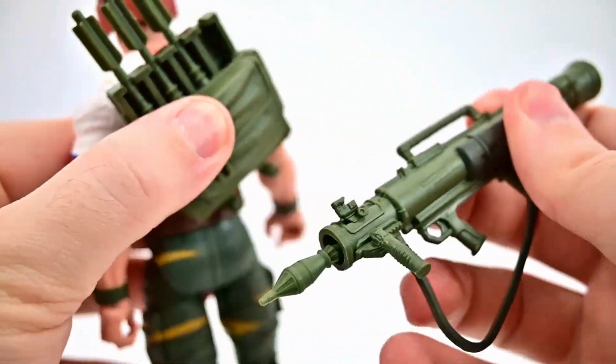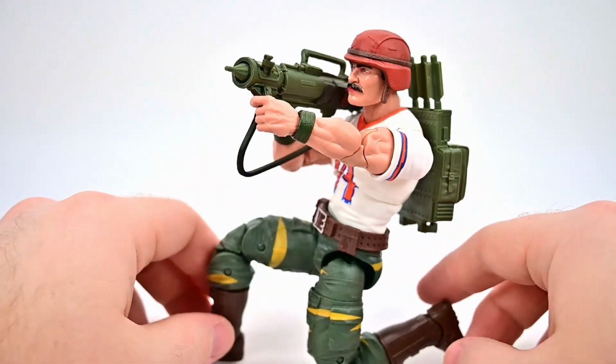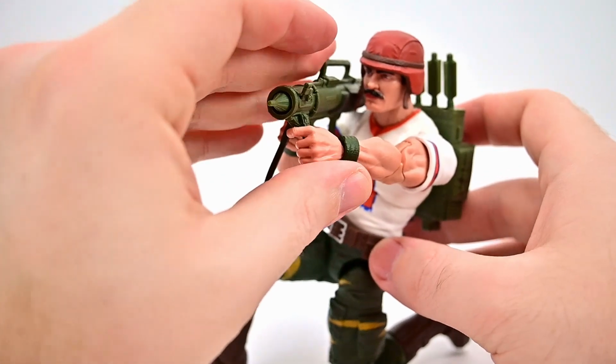But let's go and try and put this into his hand. So there's Bazooka with the rocket. I'm just crouched down on the ground here shooting that. Having the Bazooka is really cool and nice to pose. Of course, you'd probably get it worked out a little bit better and in a better position than what I have.